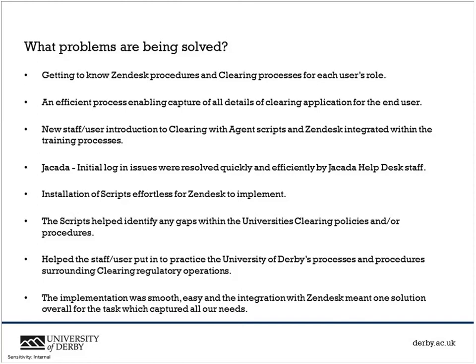Once you know what you're doing, with a little bit of training, they are so simple. And obviously, implementing scripts is a great way as a university or as any business to look at your processes and make sure that they're fit for purpose, and if there are any gaps, so that you're really able to offer that service to your inquiries. And as I've already said, the implementation of our project was very smooth, and we didn't really hit any technical issues. It meant for us that we had one solution that captured all our needs.